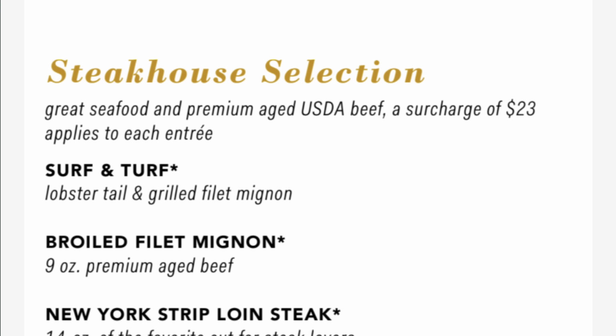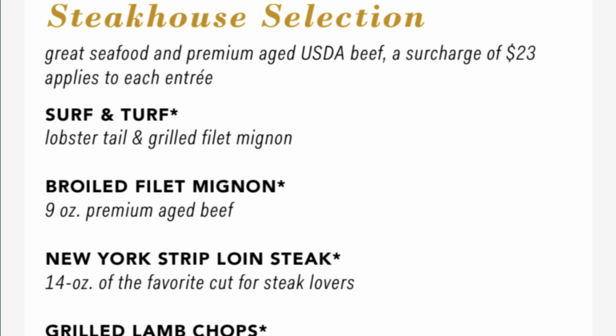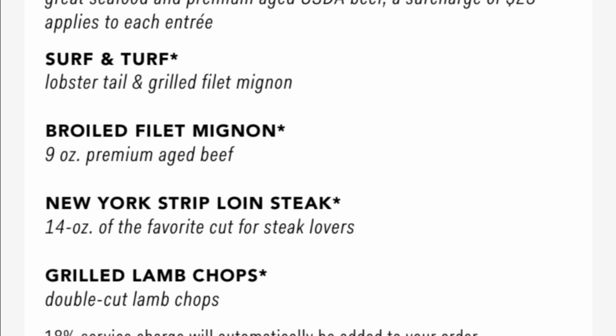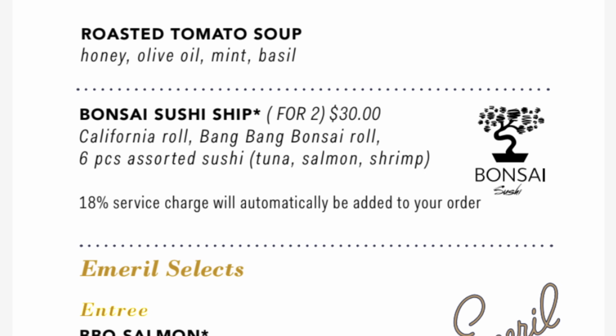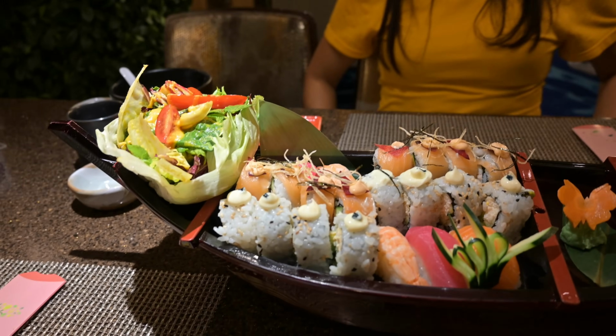Carnival also has a few entrees from the Steakhouse you can order for $23 each, including surf and turf lobster tail, filet mignon, New York strip loin, and grilled lamb chops. For $30, you can also order a sushi ship for 2 people, which is a little cheaper than eating at Carnival's Bonsai specialty sushi restaurant.